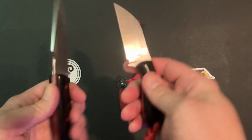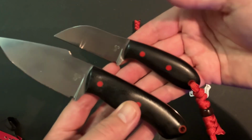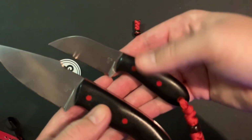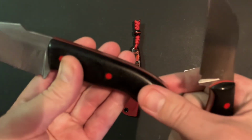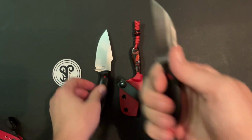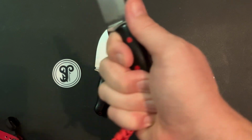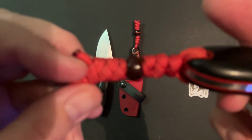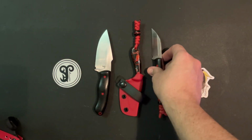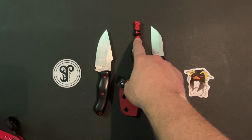And as you can see on both of these, I went with the black canvas Micarta, and I asked for red pins so that I can have a matching set on both of them. When I asked for this one, I asked him for no lanyard because I didn't need it. I'm not really a lanyard guy, but I really do love the extra grip I get on it with that lanyard. And then one of the coolest details about Scott's knives is how he custom makes lanyard beads for all of his knives. So if you get a Kirinite knife handle, you'll get a Kirinite bead.